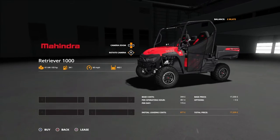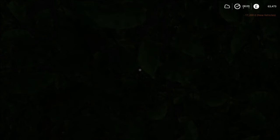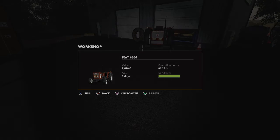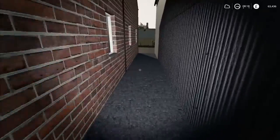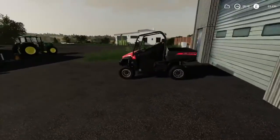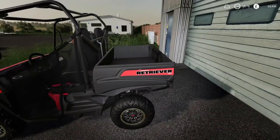And here it is, £17,200, so we'll buy that. And I'll order the service, so £37. So they say they're going to change the tyres on the tractor and all the filters, so that should make a decent difference. And here is our new vehicle, the Mahindra Retriever 1000.